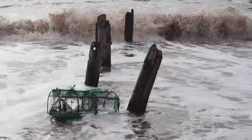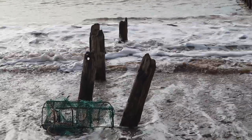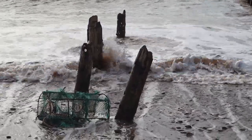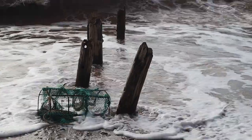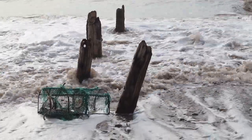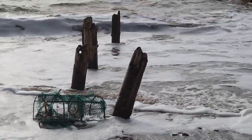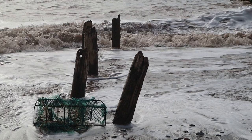Taking this shot now, using this lobster pot and these groins, at f/16, f/8, probably about a 3-minute shot, and hopefully you get some nice misty seas going round the structures and give me a really nice shot.